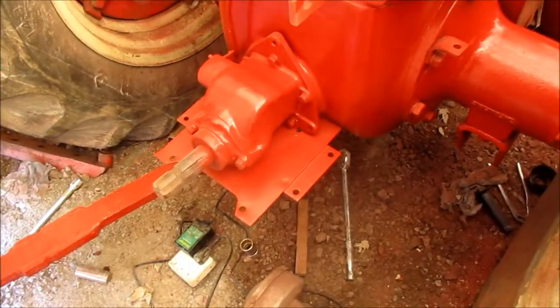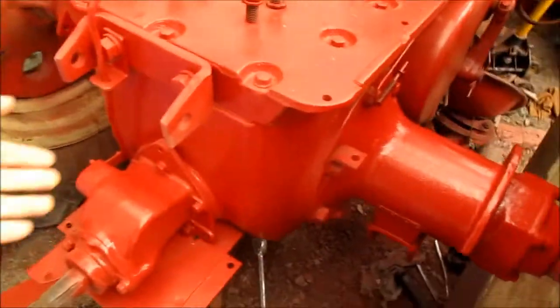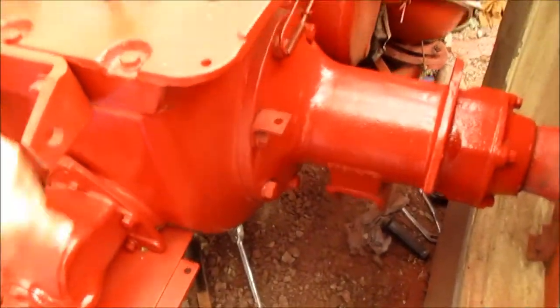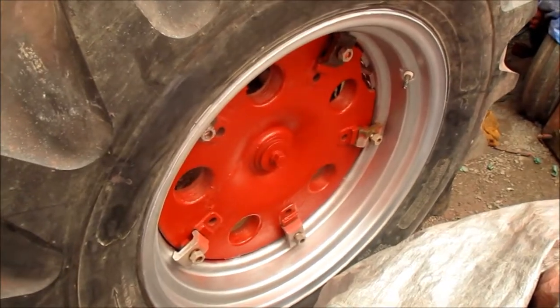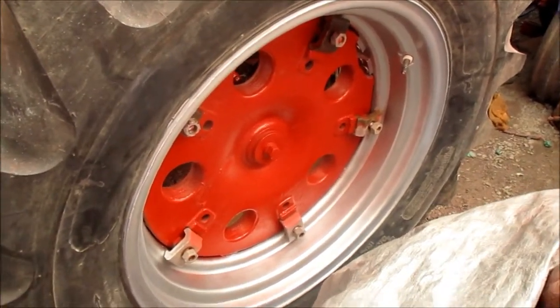I started painting the platform plates up. I got the drawbar painted up. Painted this mount on here, full of dust again. Now, would you look at that? I got one of the rear rims painted, at least the outside of it anyway.